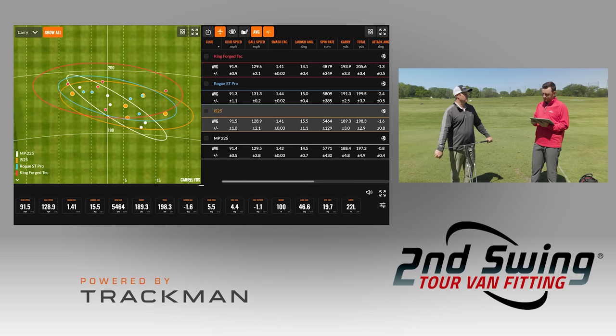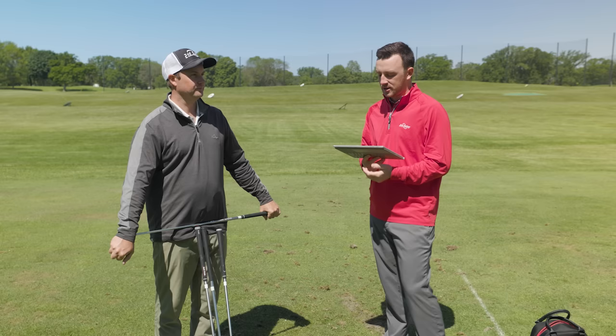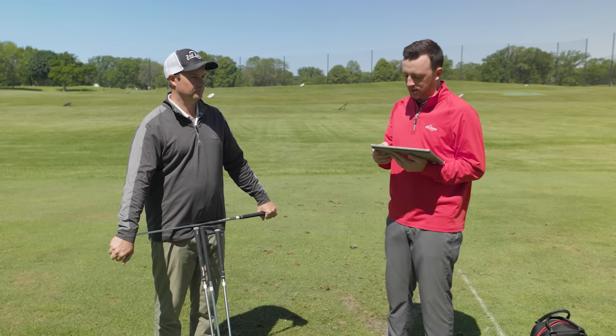So naturally the landing angle is going to be a little bit shallower, I would guess, with the Forged Tec versus the others. So that one was 43.7 with the Forged Tec, and then he had 47.5, 46.6, 46.2 with the others. So, something a little bit different. That lower spin changes that flight quite a bit.